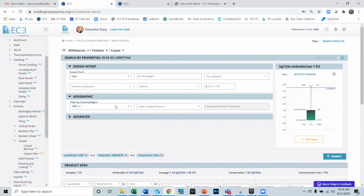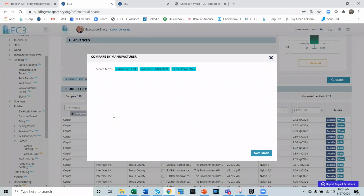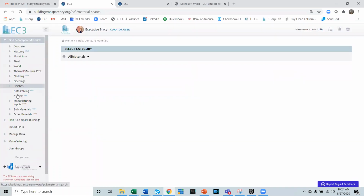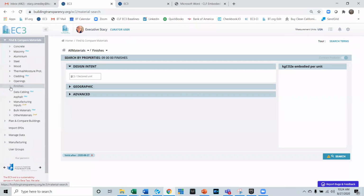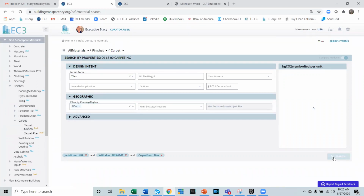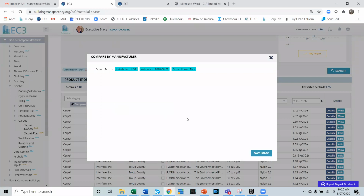I'm doing a carpet tile search for US manufacturers at this point, and I'm going to get again a number of results. I can do my comparison of manufacturers to understand directionally why this is not working. I don't know. Just refresh my screen. Sorry about that. This always tends to happen when there's demos. I can show you the slide that shows this. Let me go back to carpet tile, just see if I can get it to work this time. Nope, it's not. So anyways, this is normally showing you the compare by manufacturer feature.